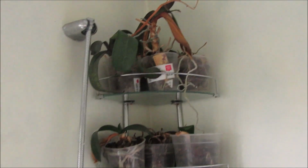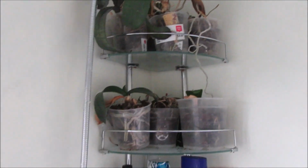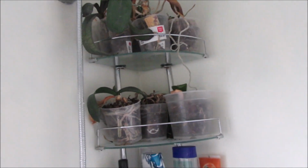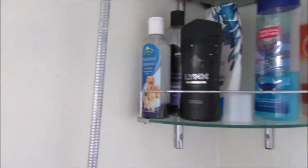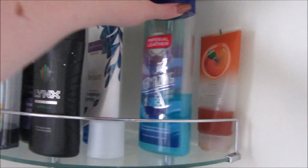Orchids, so in case you don't know, orchids actually sleep in the winter. So we have a couple of orchids on the top two tiers and some over here on this windowsill. Obviously the basics, shampoo, we've got two dogs, so we've got dog shampoo on there. Bubble bath. This is really, really good actually.